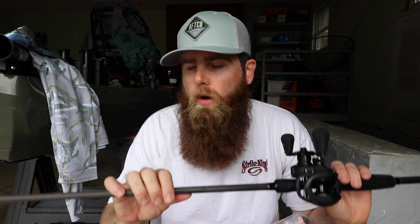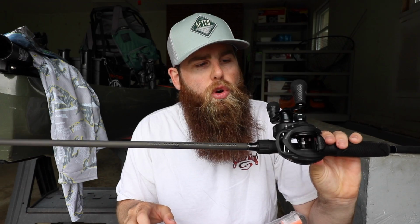And then plus, that 6'9" medium is really the perfect jerkbait rod. It does really, really well for topwater, but it is the perfect jerkbait rod. So I went with this 7-foot medium just to try it out with some different topwaters. I got some different topwaters that I am gonna try out, do some reviews on, including the new 13 Fishing hard baits topwater. I forget what it's called, the two-tone, two-something.